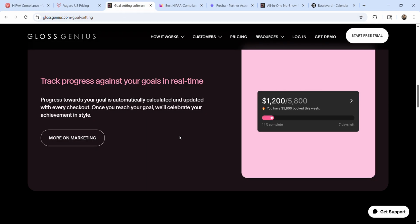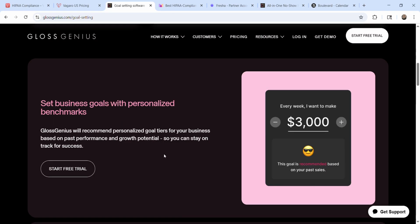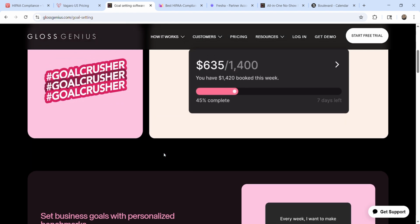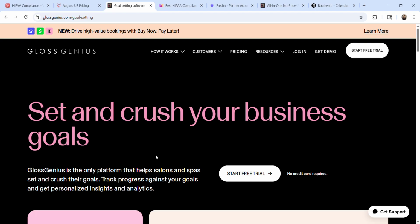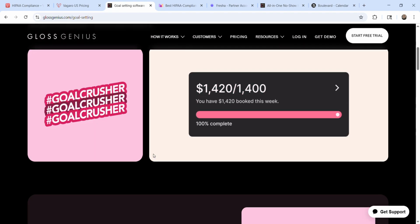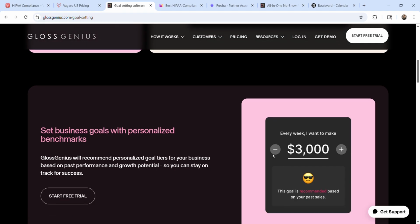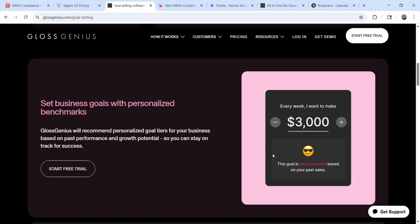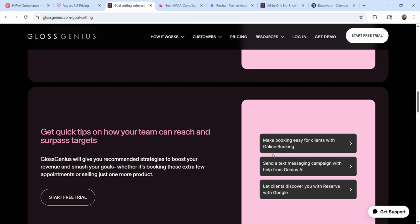Now, GlossGenius, I think, is another good option. It's a little bit more expensive, and it was designed for independent professionals, but now they do have a lot of team-based functions that support managing a team. So one of the things they have is this personalized insight gained from the tracker. So the idea here is helping you track your business goals in real time so that you can see how well certain efforts are working.